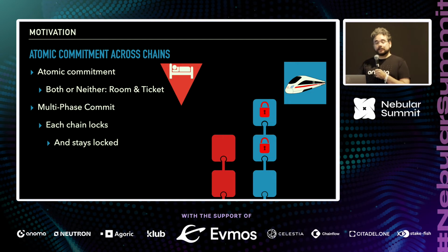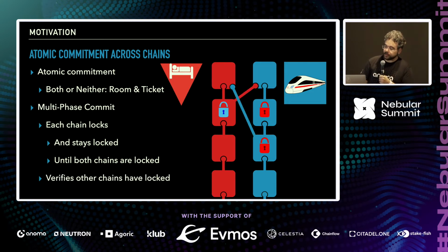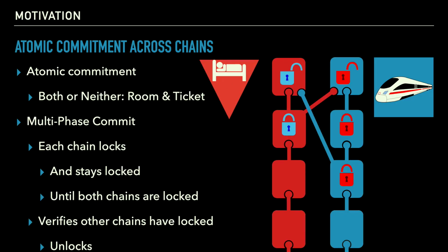And that state stays locked even while more transactions are processed until all the relevant chains have locked all the relevant state. Now I've also locked a hotel room. I haven't booked it, but no one else can book it while it's locked. The other chains will need to receive IBC messages indicating that each of them have indeed locked their relevant state, committing to the multi-chain transaction. And at last, the transaction can take place and the state can be updated and unlocked. So finally here, I have booked the hotel room and the train seat.